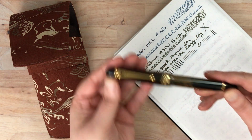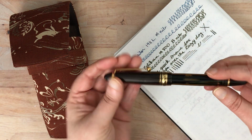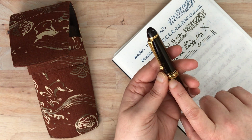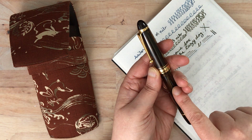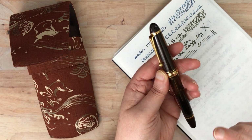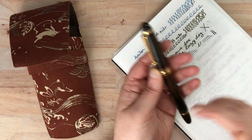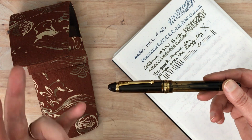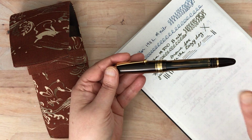So the Pilot Custom 823. I think what the 823 means is that the 82 is the years since the company was founded that this pen was made, so 82 years later. And then I think the 3 is how many tens of thousands of yen this pen will cost, which means 30,000 yen, which makes sense, because 30,000 yen I think is about $300. Obviously it depends on the exchange rate, but that makes sense.